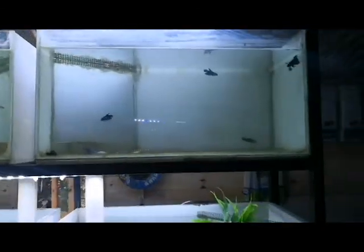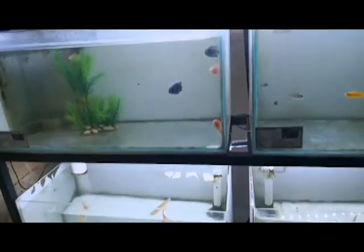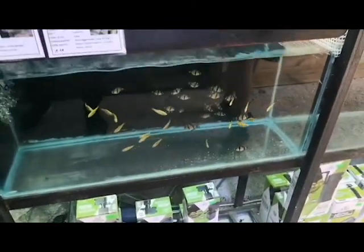We've got Malawis. We have got peacocks. We have got flowerhorns. Betas, parrots, gouramis, tiger barbs, cherry barbs, rosy barbs. We have got roseline barbs. We have got danios. We have got green terrors, silver dollars, Malawis, platies, mollies. The list goes on. You have to get down to Cabin Aquariums to be able to see it.